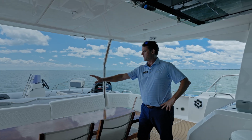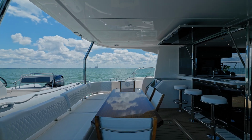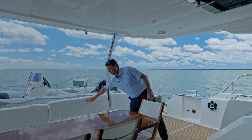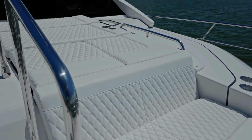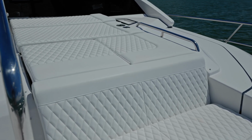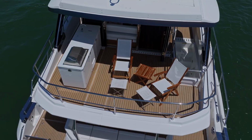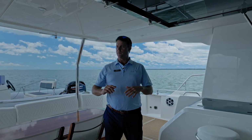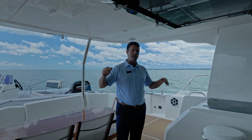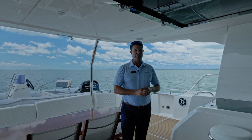When they purchased the boat, they redid all the cushioning throughout the entire boat. So every single cushion is upgraded with beautiful diamond stitch and the luxurious outdoor weather material. So we do have complete teak flooring throughout the rear cockpit, as well as on the flybridge. And the boat does have an upgraded sound system, so we do have subwoofer speakers back there. It sounds incredible. There are a lot of speakers on this boat.